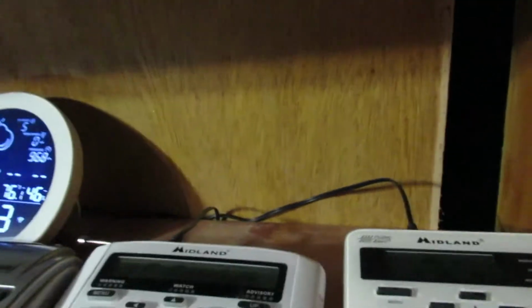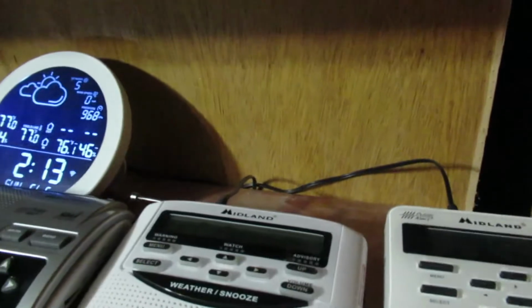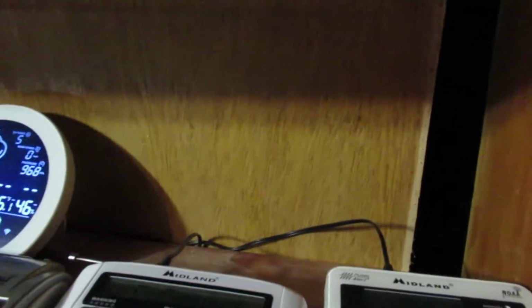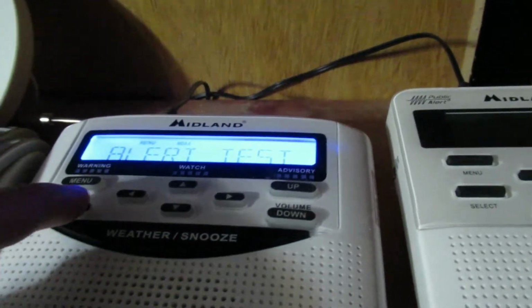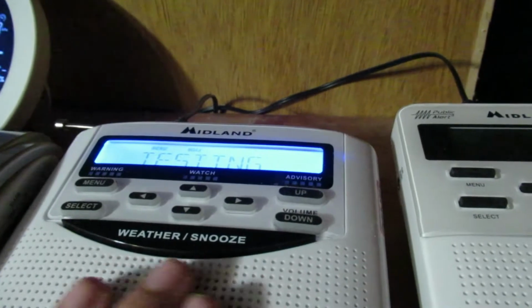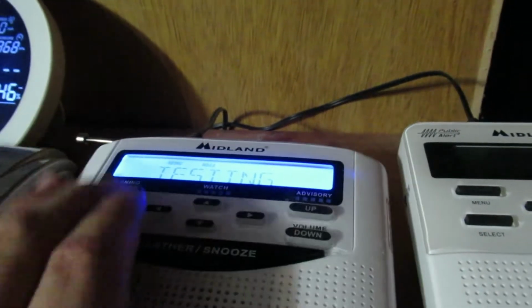The version 3s, or what I consider to be version 3s, are the ones that do have storm surge watch, storm surge warning, extreme wind warning, snow squall warning, and blue alert. So yeah, go ahead and do the siren test on this. There we are.